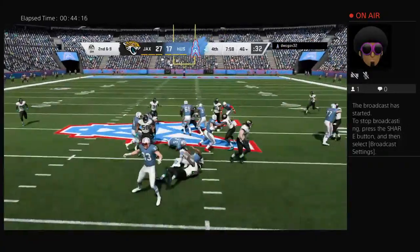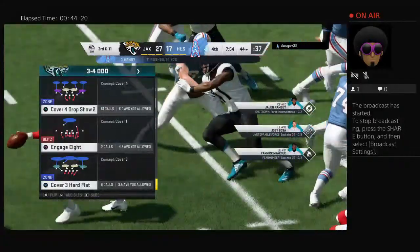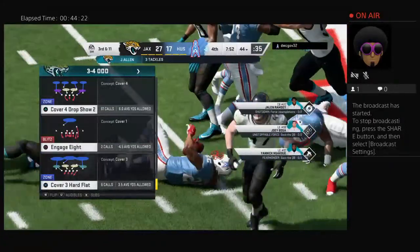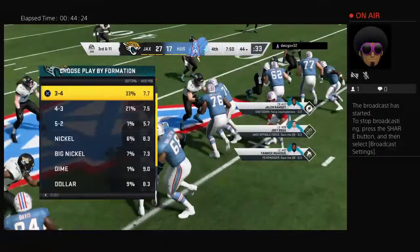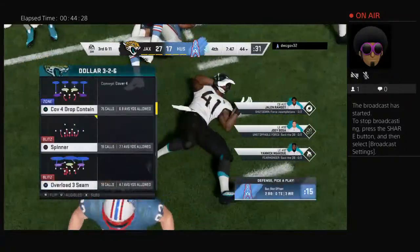On 2nd down now, it's Henry, and he is met in his tracks behind the line of scrimmage. The tally there, -2 yards, brings up 3rd down. It's 3rd and 11.